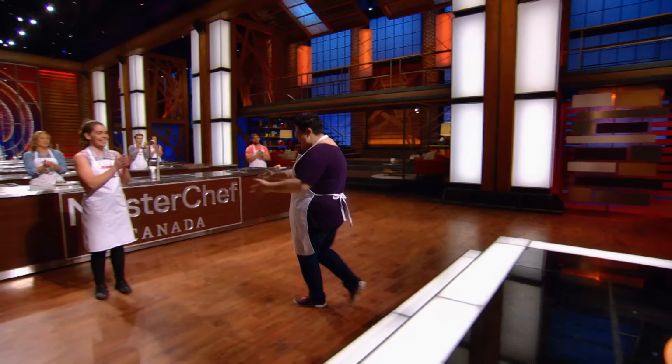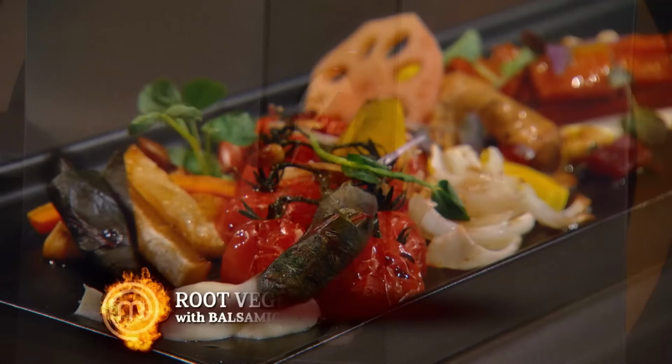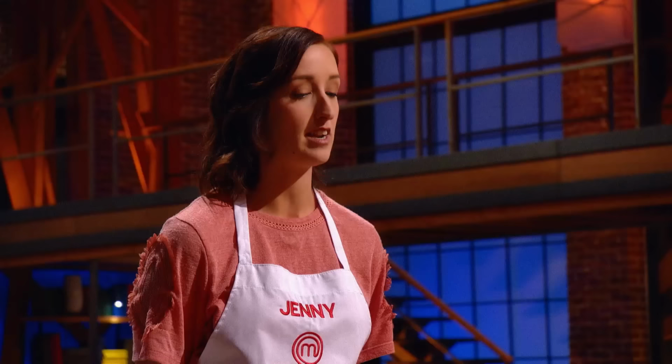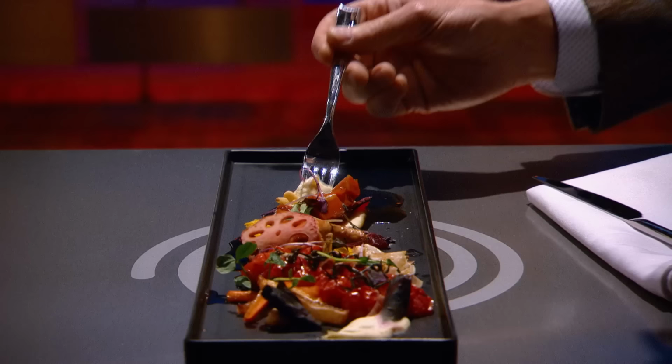I left my career as an airline customer service agent to come here and do MasterChef Canada, and it's completely worth it. This is vegetables 5 ways with a balsamic glaze and a parsnip, apple, and yellow beet puree. The plating is absolutely gorgeous. Thank you. It really is a discovery of goodies.